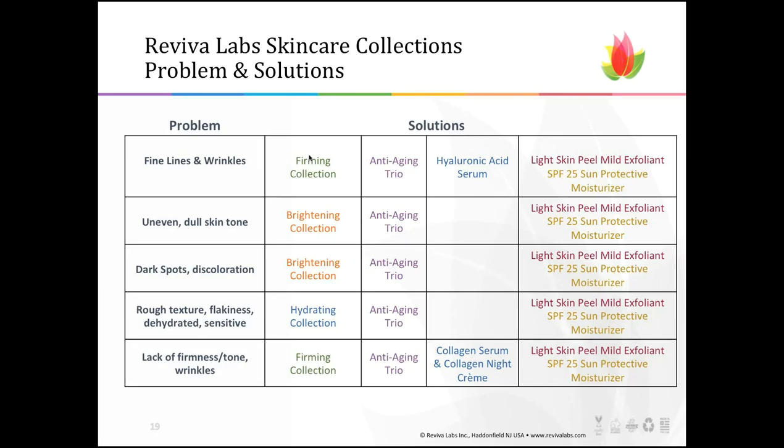And as you see, the firming collection not only addresses fine lines and wrinkles, but it also will address firmness, tone, and wrinkles. The brightening collection, again, is for overall dull skin tone or specifically very dark spots, a really targeted approach. Anybody, I believe, 25 and older, when you start seeing the degradation to your skin at age 25 and beyond, we have a very large anti-aging collection, and in particular, the anti-aging trio, which I would invite you back to another webinar to learn about or go on our website to learn about, are all really great serums. There's a gel serum, there's a cream serum that can all be layered, one right on top of each other or used day and night, are terrific for all skins.